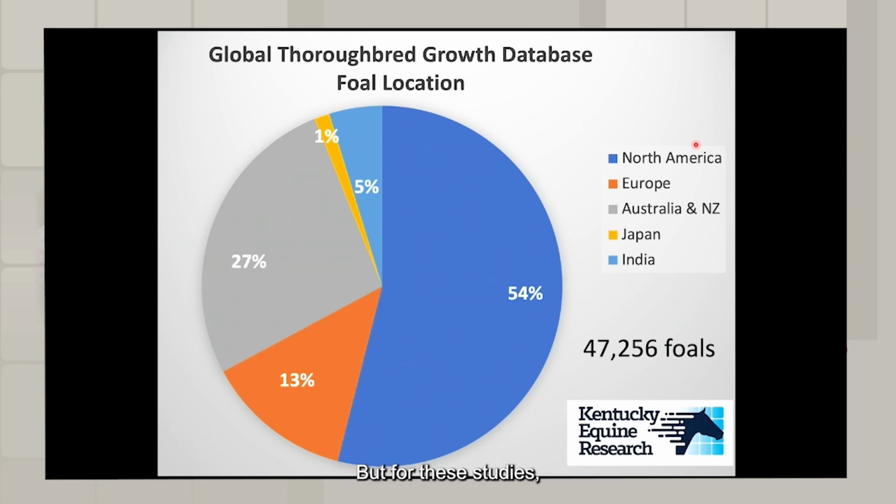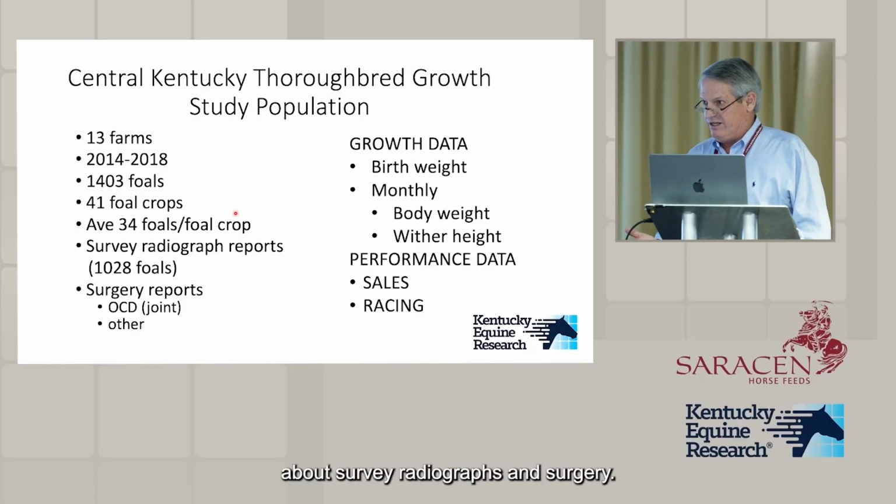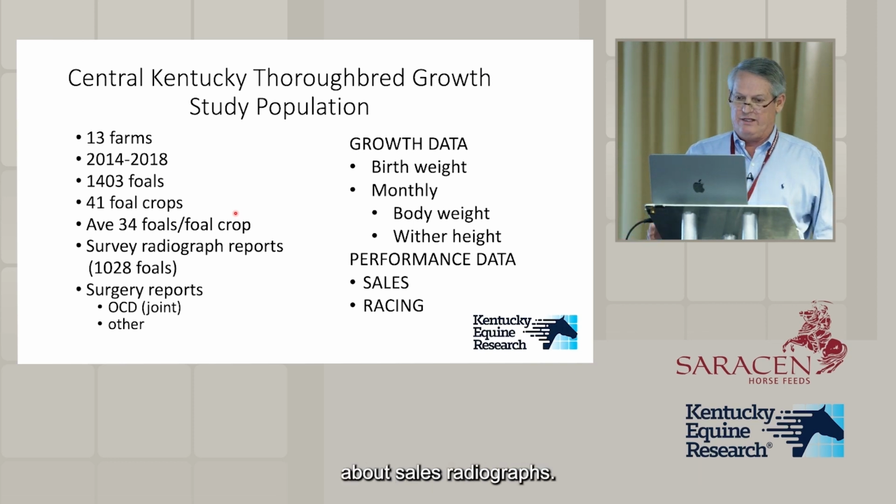But for these studies, I wanted it to be international, so we included data. These are all thoroughbreds, but from all over the place. So 13% of them came from Europe, mostly from UK. 27% came from Australia, New Zealand, threw in a few from Japan and even India. I'm going to talk today about survey radiographs and surgery. I'm not going to talk about sales radiographs.